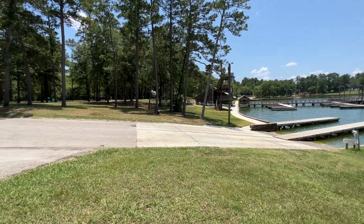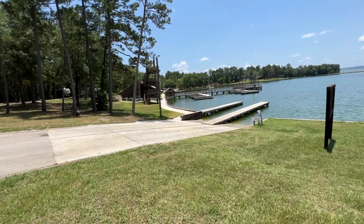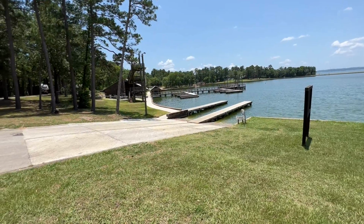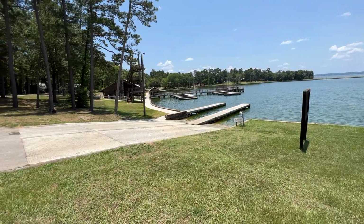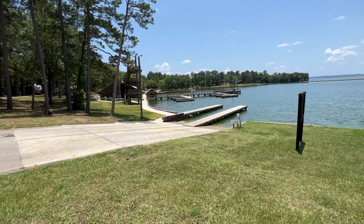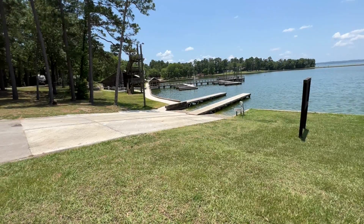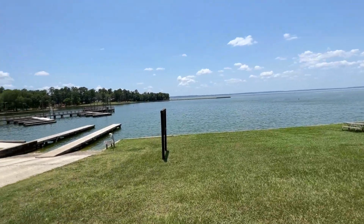The marina and park store here at Lake Livingston is second to none, y'all. They're really friendly folks in there. They stock a lot of stuff in there: T-shirts and hats and caps and bottles and cups and you name it, grocery items. But they have a lot of boat slips here for your boat, and then several boat ramps around the park for you to launch out here into the lake.